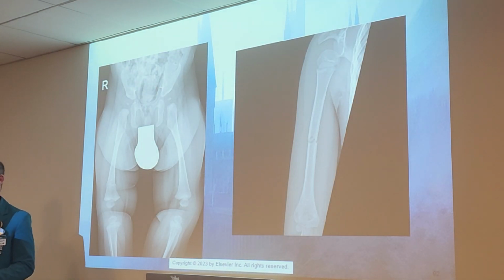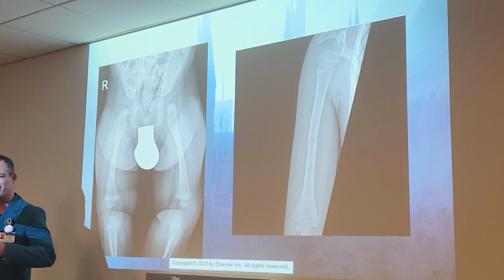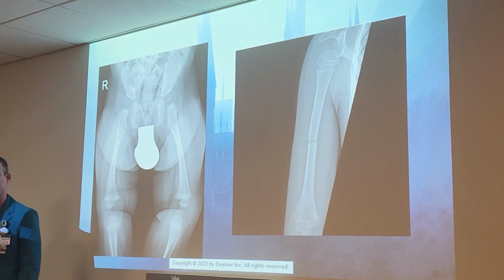That's why toddlers can take so much impact. They got all that cushion. They can run into stuff. That's why they're so resilient.